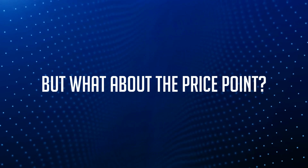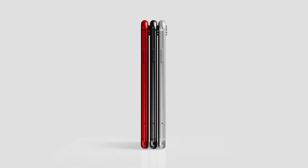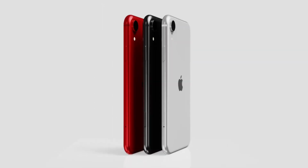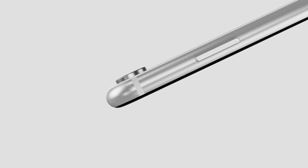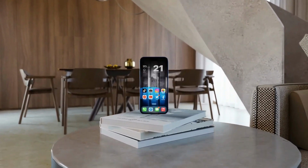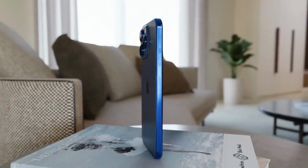But what about the price point? Some insiders are suggesting that the iPhone SE 4 could be priced at $599. However, I'm here to provide a different perspective. I believe this estimate might be on the higher side, especially considering its proximity to the $799 iPhone 15, assuming there are no price changes.